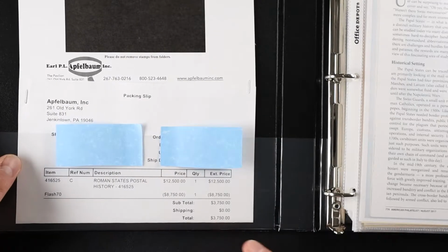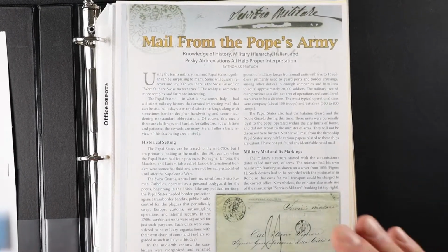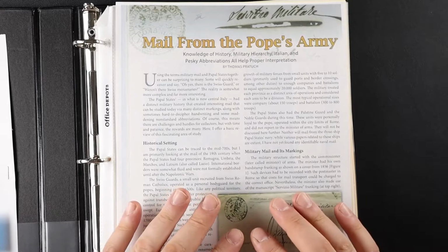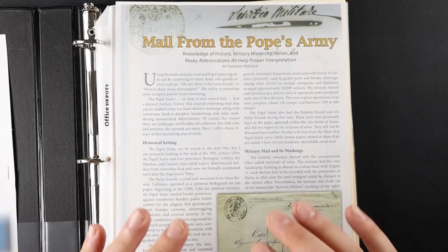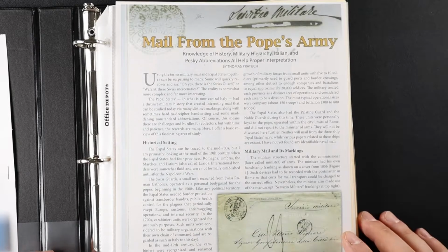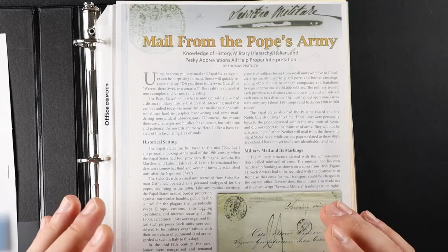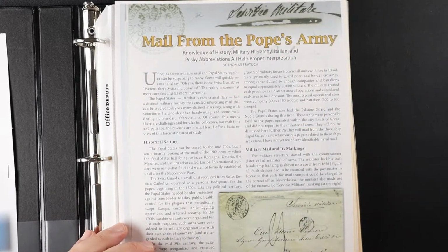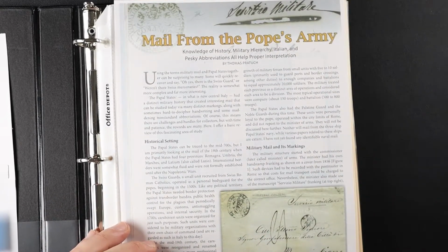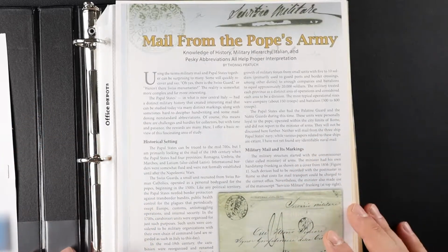This one was $3,750. So we'll get into the history first. Now, I was planning on skimming through this. I started recording that way, and I decided, you know what, I'm going to read this out loud, because this is a 3-binder series, and it's worth taking the time to actually learn these things to understand what we're going to be seeing. And the history is fascinating, so let's go.